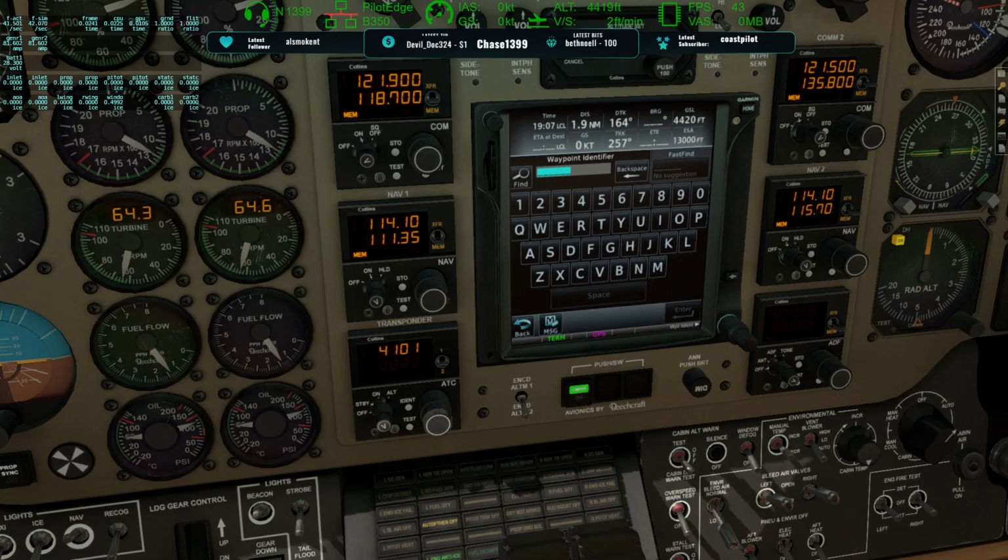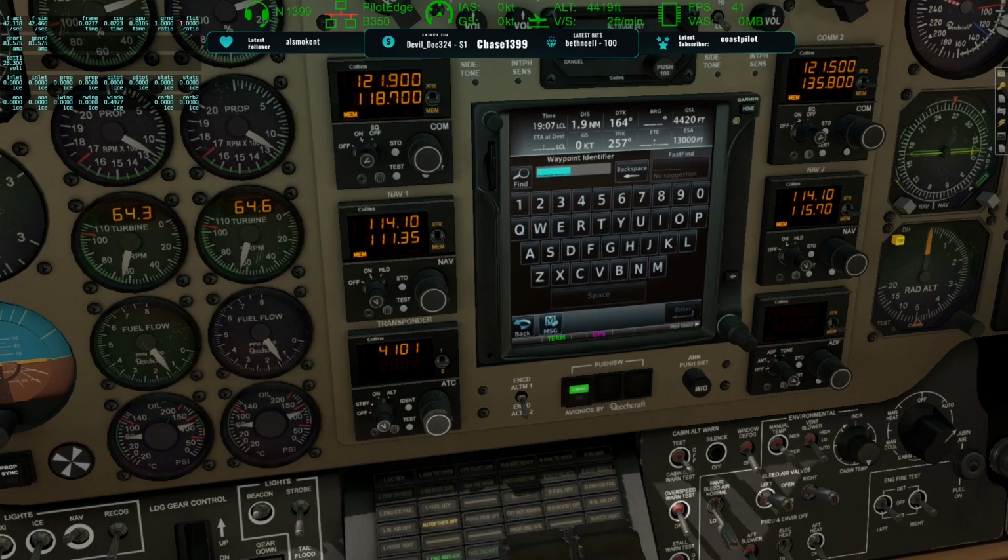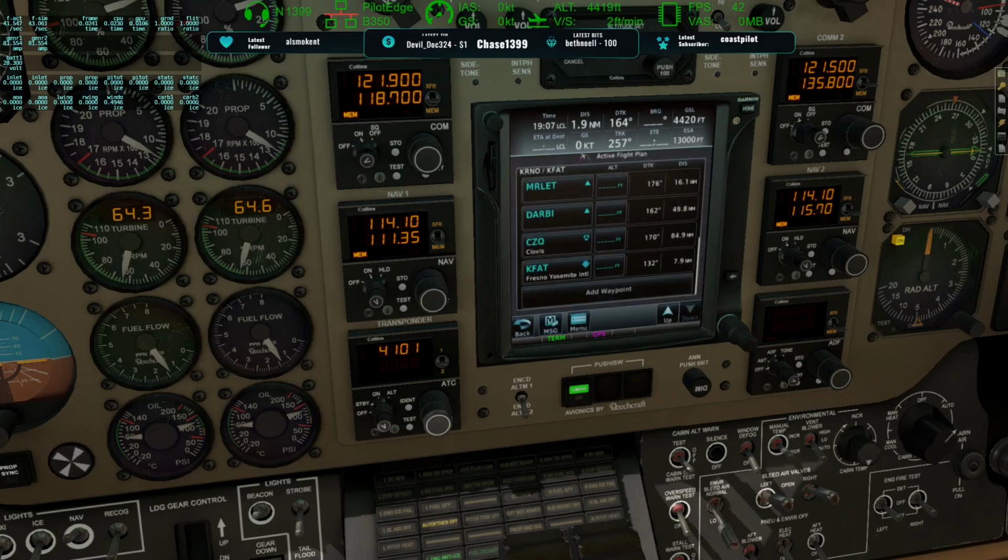Six Hotel Papa, are you looking for runway 28 right then? 28 right would be just fine, 6 Hotel Papa. Merlet. And then we're gonna go direct to Darby. Radar 56 Hotel Papa, Reno ground, runway 28 right, taxi via Charlie. Charlie for 28 right, Bonanza 6 Hotel Papa, thank you. And then Clovis. So CZQ, Fresno.